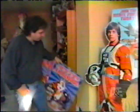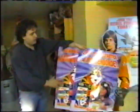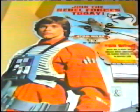He's right there. Gus advises novice collectors to be on the lookout for store promotions. This life-sized Luke Skywalker cutout came with a very appealing price tag. That's free, yeah. And what's great about this kind of thing is these actually end up going for some serious money years down the road, and you pick them up for nothing because they don't make that many store displays, and not many of them are saved.